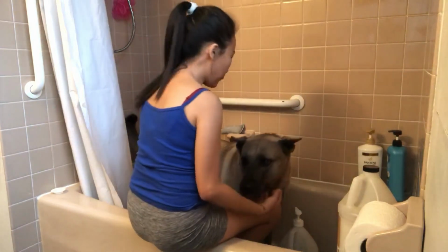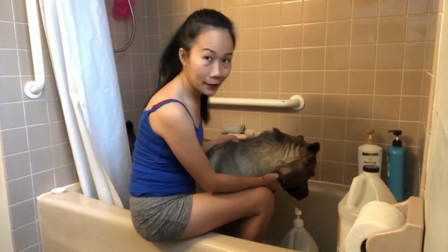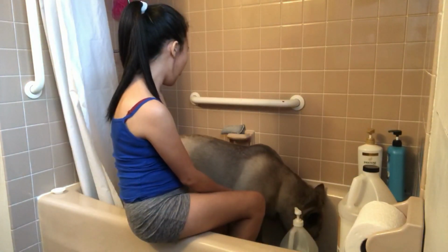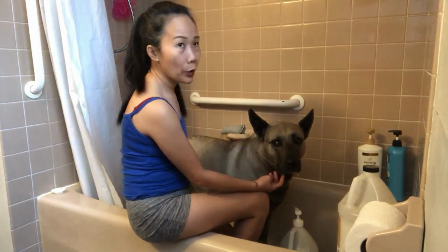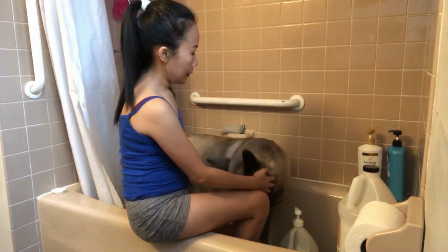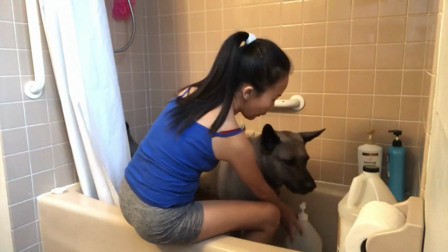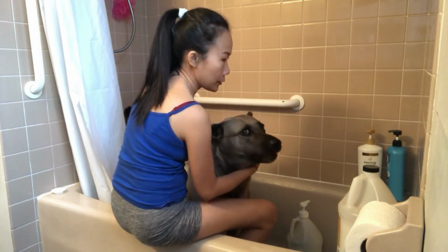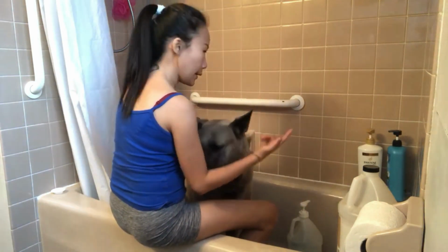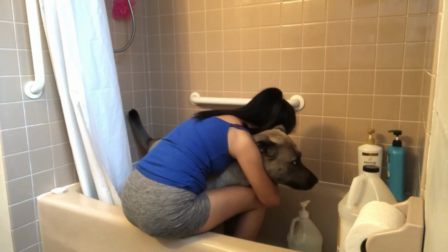Alright, so this is for those of you who don't know yet. This is our Spicy. She's a German Shepherd and Norwegian Elkhound mix. So that's why she's big. She's a big girl. She's very good. She listens when you tell her to stop, sit, something like that. She knows that. And we love her.